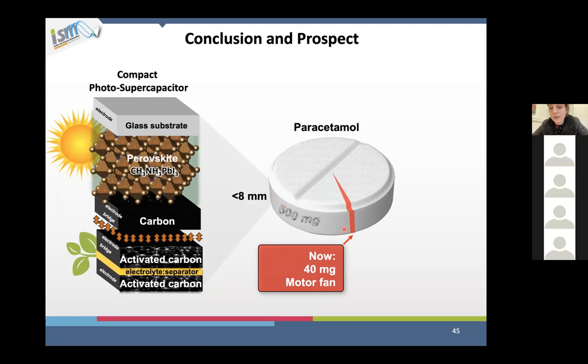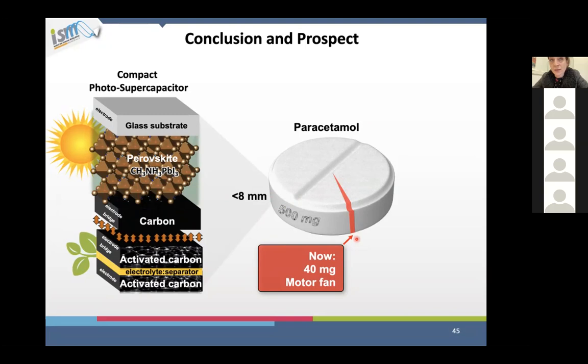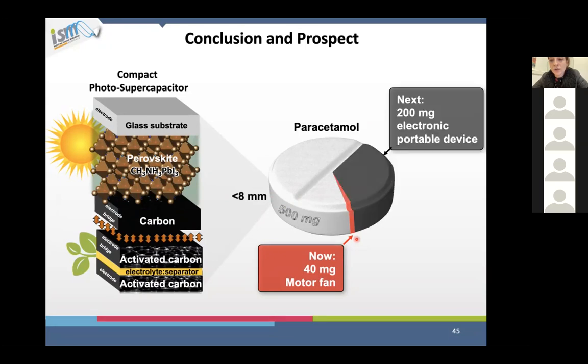And our next target is to improve the efficiency of the system, of course, and by changing a bit the design, use this amount of activated carbon to be able to charge a portable electronic device at any time, any place, and as quickly as possible.